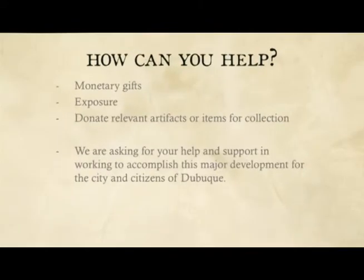So how can you help? Monetary gifts would help fund things like a feasibility study. It's early in the game, but those are the types of things that we need to fundraise for. Exposure is extremely appreciated. Any word of mouth you could help spread about this museum, or take loads of brochures in the back, hand them out to your colleagues, friends, anybody that you think might be interested. As well as donation of relevant artifacts for collections. So if you know somebody or have a family member that might be holding on to something cool that could eventually be showcased in a museum, this is the place to donate those items to or loan them to.